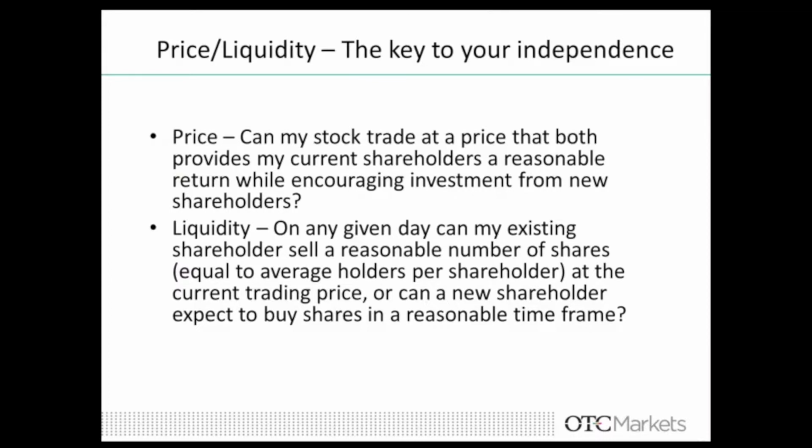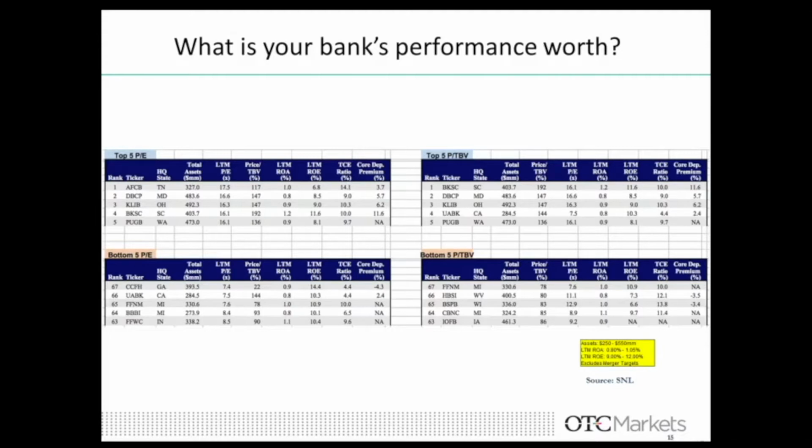Okay, so for price, there's liquidity at different price levels. For price, we're just going to say, assuming my stock trades at a level where there's room left for a new investor, and someone who's an existing investor can get out at a fair price. That's a key. That's where you want to be, wherever that is for your peer. And liquidity: if your average shareholder owns 2,000 shares of stock, can they make a phone call and get out of those 2,000 shares at one price? If they can, you're somewhat liquid. If they can't, you've got bigger problems. And that's all great when it's 2,000 shares, but when it's bigger, that's a problem. So let's go on to the next slide.